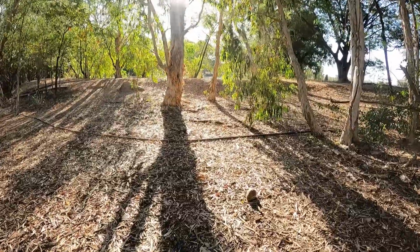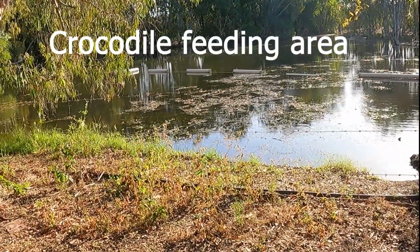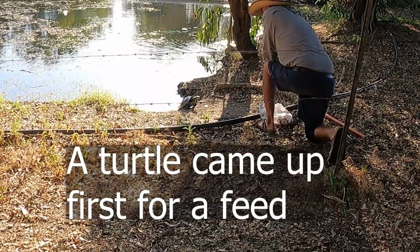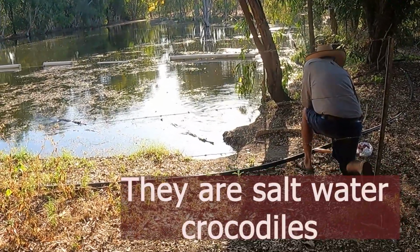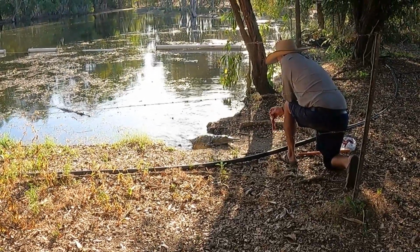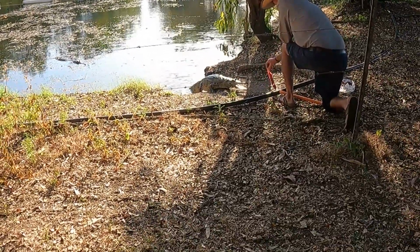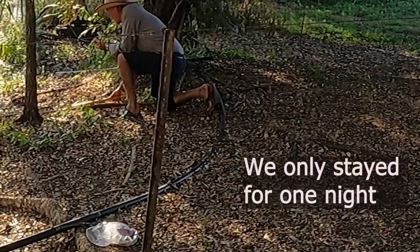Just walking up to the lagoon where they're supposed to do the croc feeds at 5 o'clock. Oh, here he comes. Something's happening now. There you go, look at that. That's pretty good. That's pretty cool, eh?